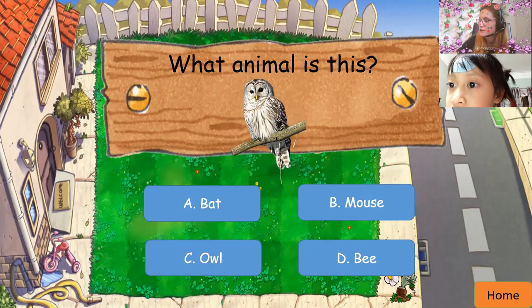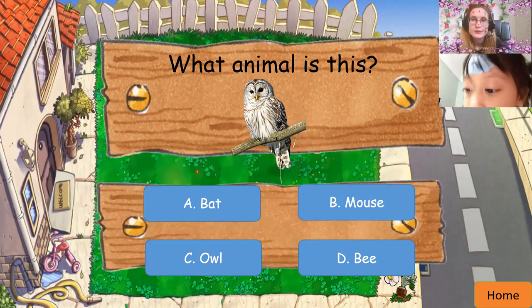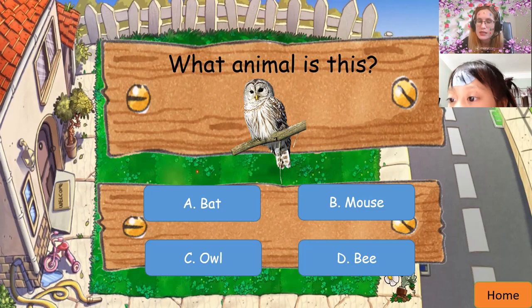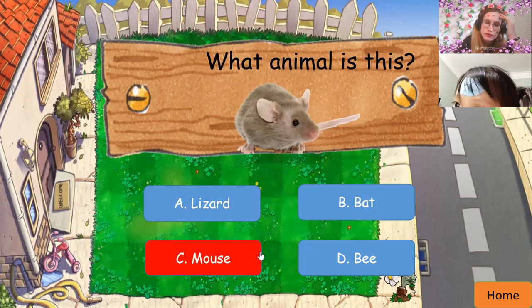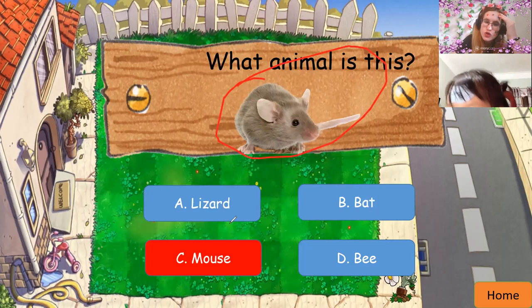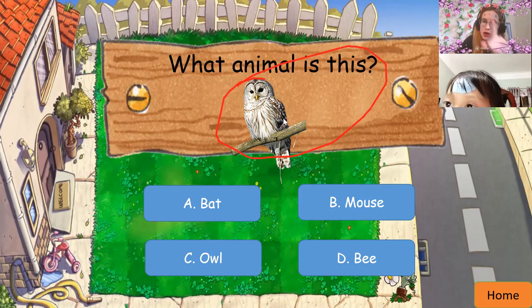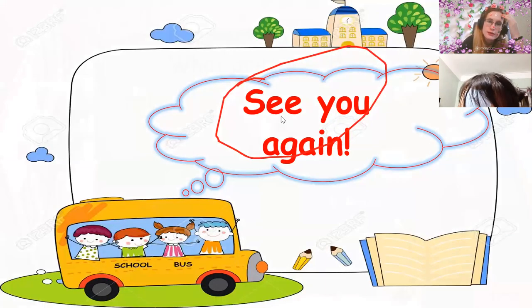What animal is this? Bat, mouse, owl, or bee? What animal is this? Mouse. Look how the mouse looks. Look at the mouse. This is a mouse. Yes, mouse. Is this a mouse? No. Definitely not. No. What is it?